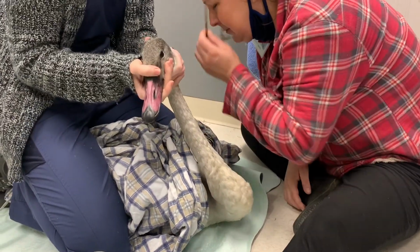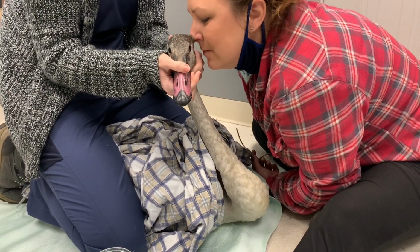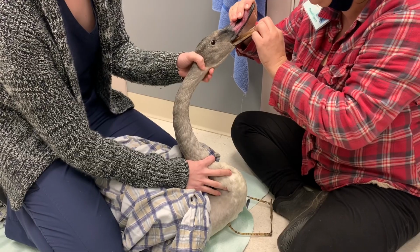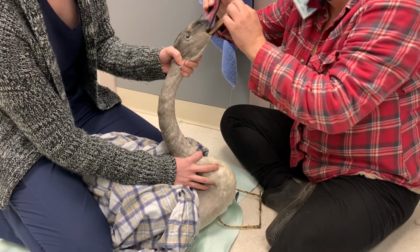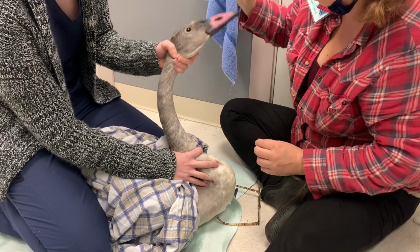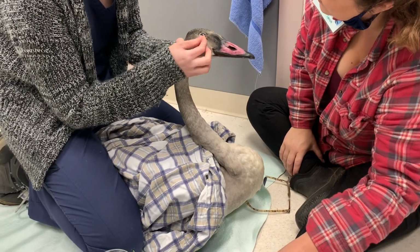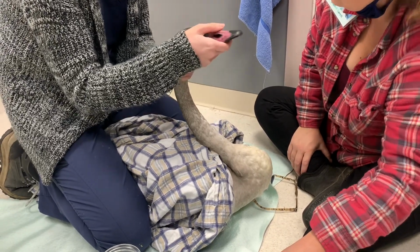So, does she smell funny too? I'll take a picture of it. That was a swan kiss. Not tacky. She looks well. She actually looks really well hydrated now. Yeah. She may be slightly dehydrated, but really minimal.